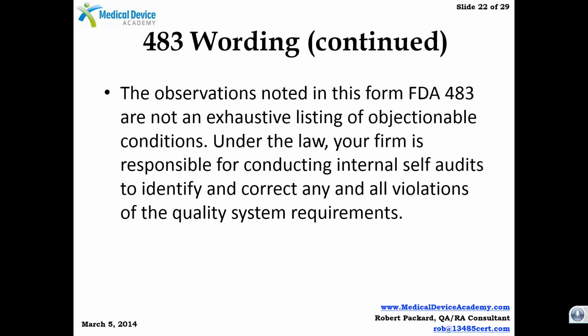And the observations noted on this form are not an exhaustive listing of objectionable conditions. So this is something they're going to say in their 483. They're going to say that you're responsible for conducting your own internal self-audits. So it's not sufficient just to go with just what the FDA wrote. Those are examples. Just like an ISO audit, you're supposed to go back and do your own investigation as part of the CAPA and figure out if there are additional problems in other areas of the facility and indicate those in the investigation as well as in your corrective action plan. And if you haven't done that, then you really haven't met the requirements for responding to a 483.